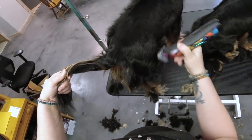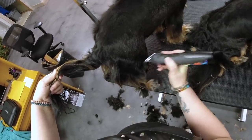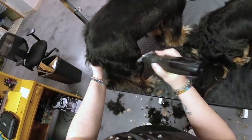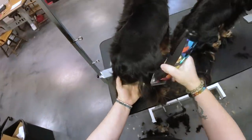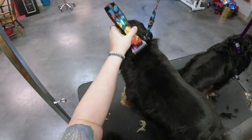And then I'm just kind of scooping when I get to this part. Scooping down. And we're going to do this side.